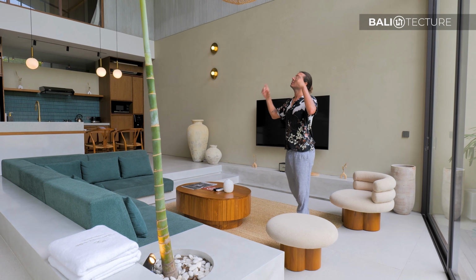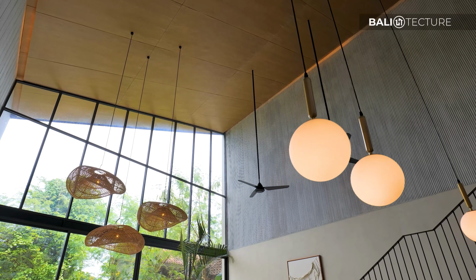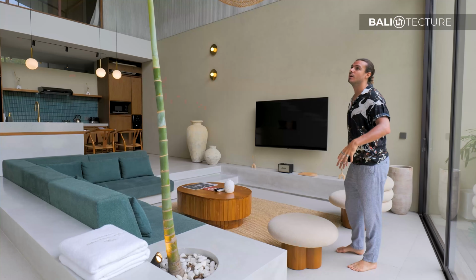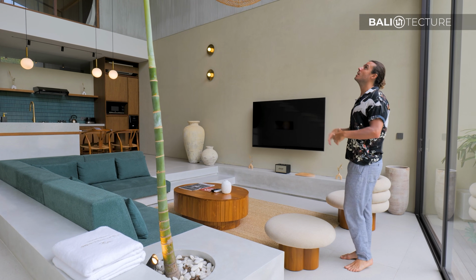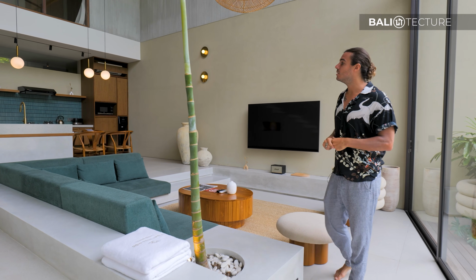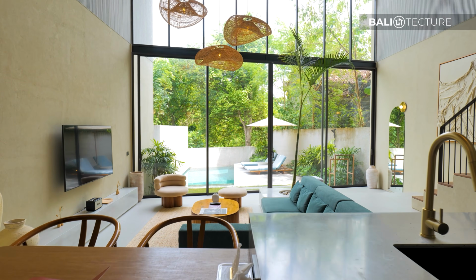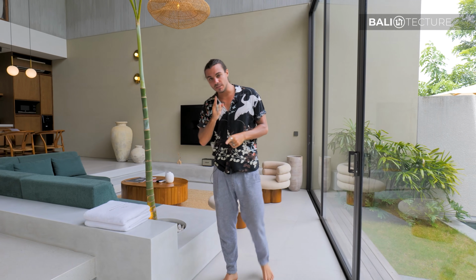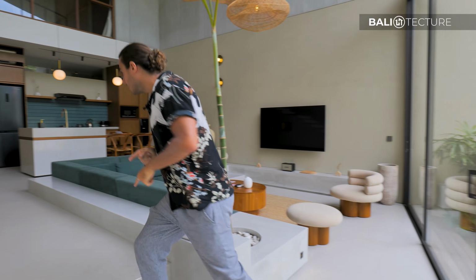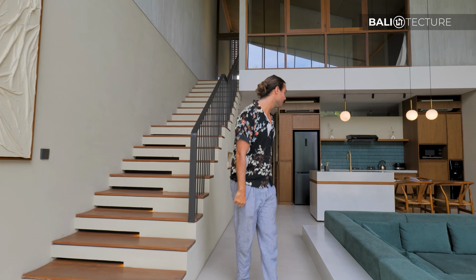And then you have rattan pendant lights, really long, because they attach all the way on the top of this double height space. I guess it's the same height as the other house, 8.5 meters. And a floor to ceiling huge window facing the swimming pool, but this time we go back later. Let's go check the first of the bedrooms on the back.